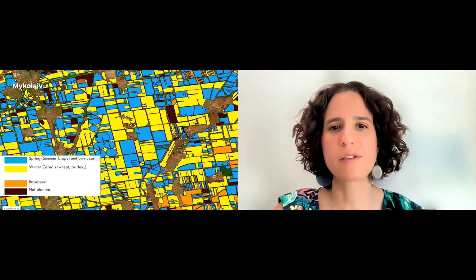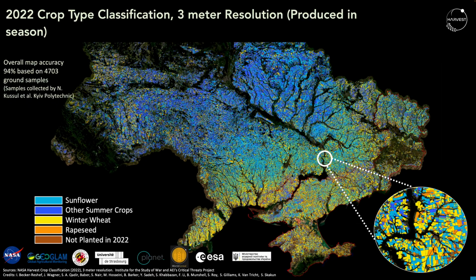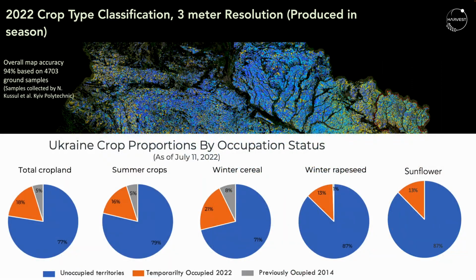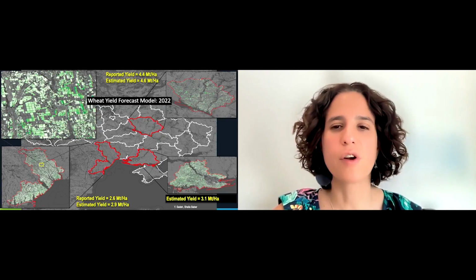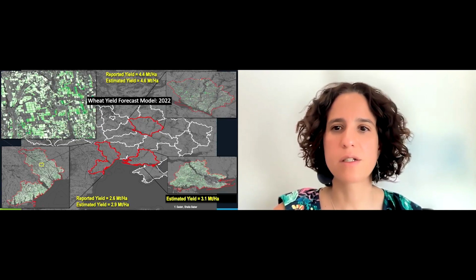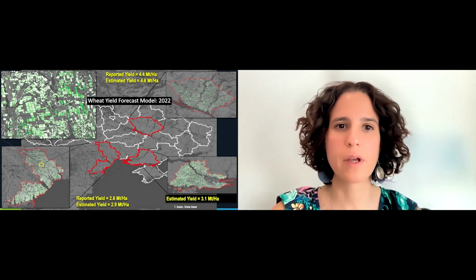So ultimately, we classified winter cereals, winter rapeseed, sunflower, and then other summer planted crops. And we found that Russia was occupying a significant area of several of the major commodity crops, as you can see here. Using the crop type maps as an input, we ran different yield models at the field scale and all the way up at the oblast to national scales to estimate yields, particularly in the occupied territories where yield data wasn't available. And ultimately, we used the ministry's yield data for Ukrainian held territories and used our yield estimates over the occupied territories. And I'll share these results as well also for this current year.